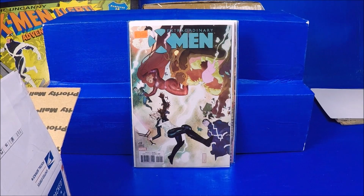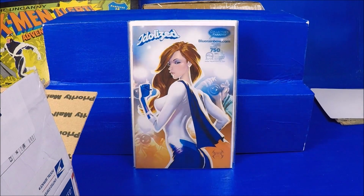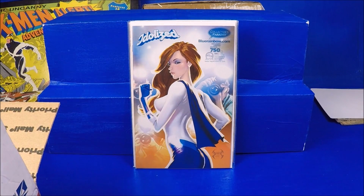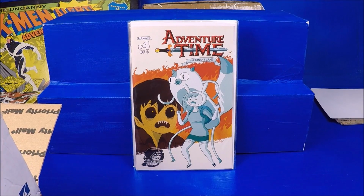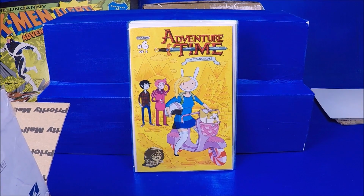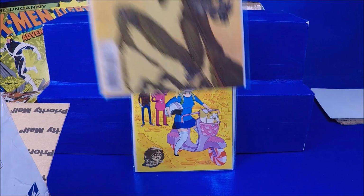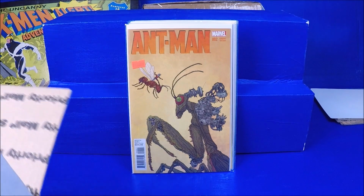That was $6.79. Idolized number 1. That was a limited to 750 variant. I thought the artwork was pretty nice on that. Got Adventure Time with Fiona and Cake number 4, a Phantom variant. I paid, I believe, also $6.79 each on these. And I got number 6 Phantom variant. I like those Phantom variants. Ant-Man number 2, it's a Jeff Darrow artwork variant. That was a 1 in 25. I love Jeff Darrow. Big fan of his artwork.